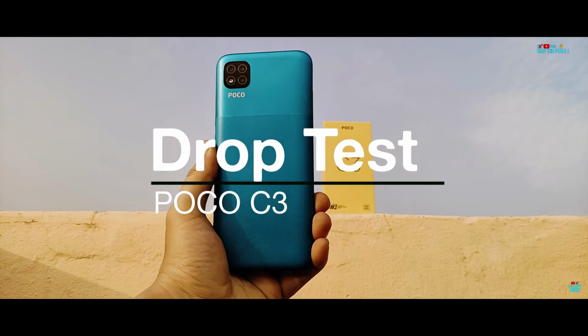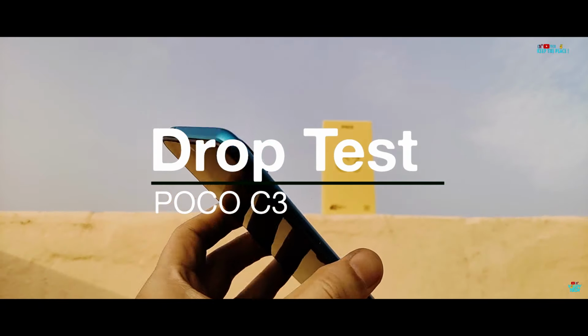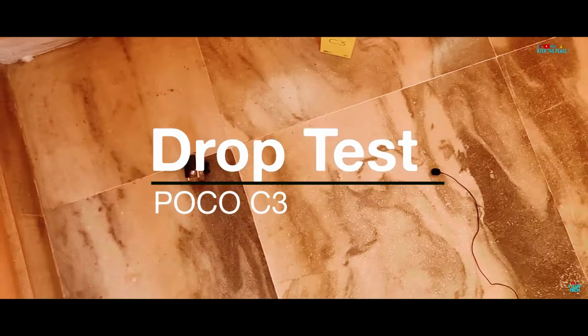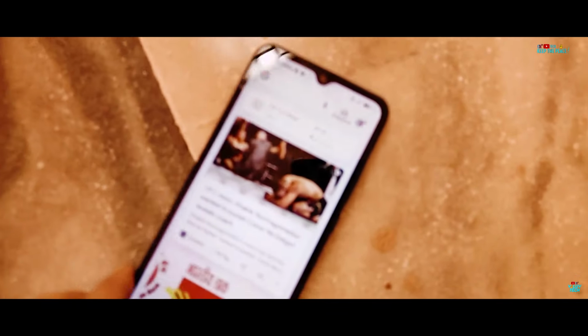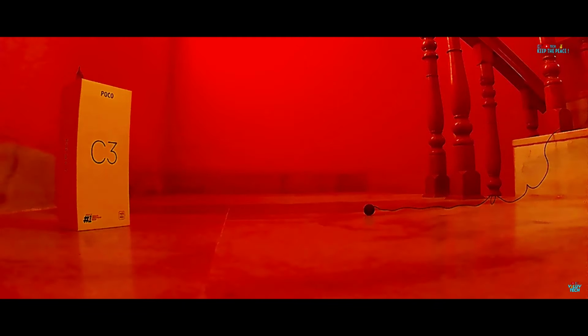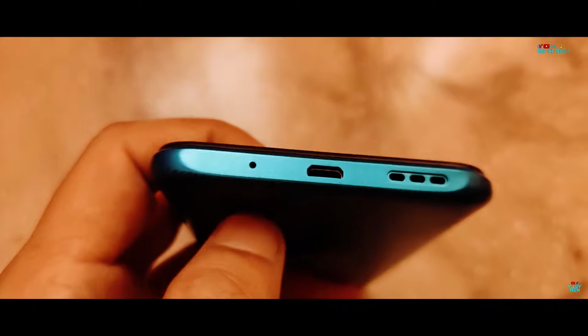Drop impact resistance from different heights and angles. So moving on, increasing the drop height to 1.6 meters head high, bottom side facing down. Similar to 9 Prime, the Poco C3 also survives the bottom side high drop. Next, second high drop, top side plastic edge facing the marble floor.